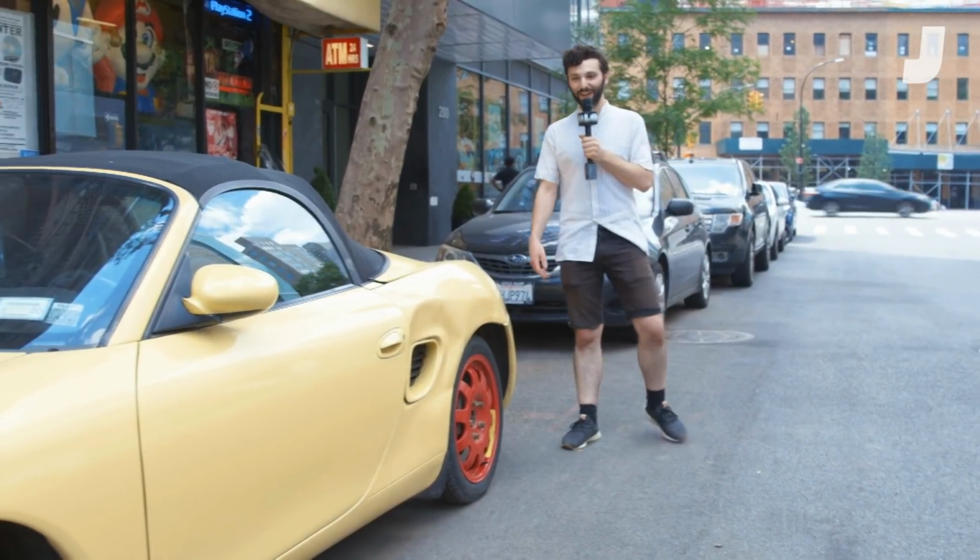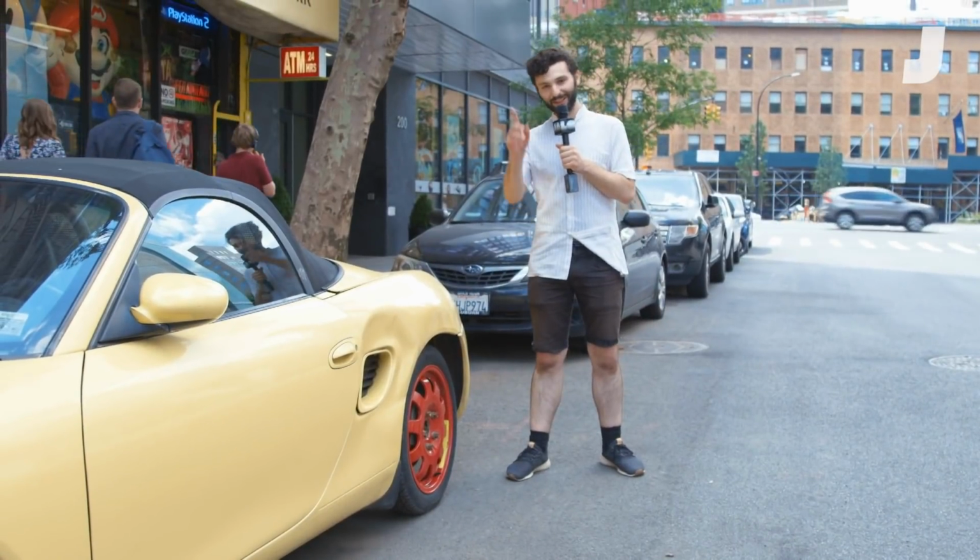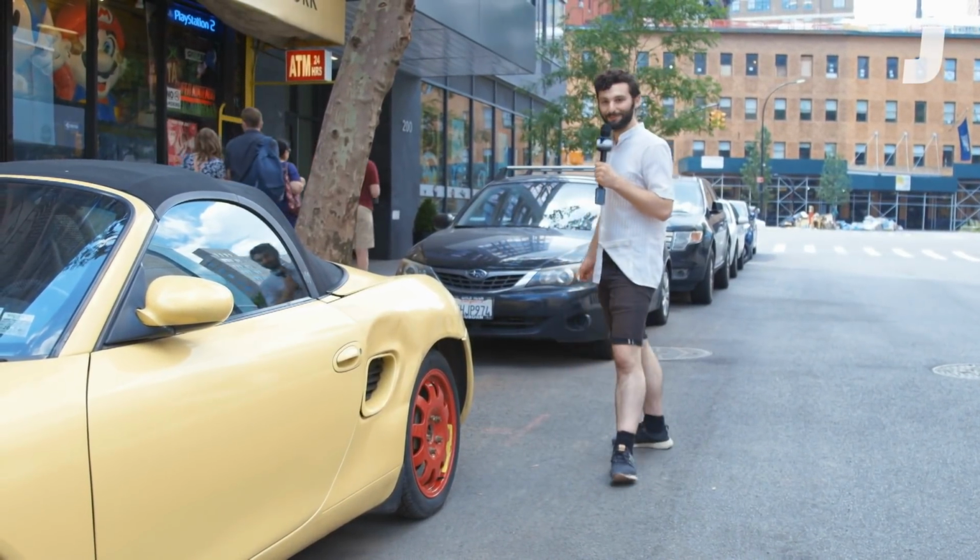But I think this is a really iconic car for New York City, showing a lot of grit and determination and a little bit of style. One of my favorites.